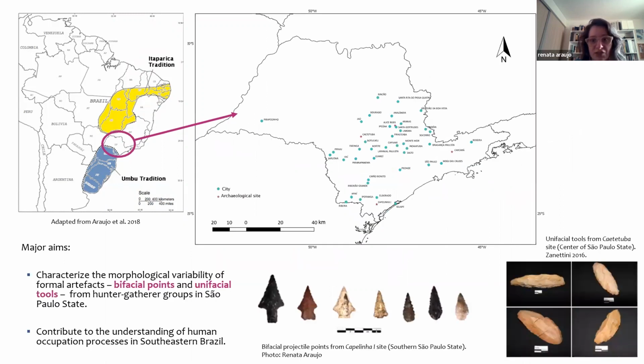The major aim of this research is to characterize the morphological variability of two classes of formal lithic artifacts, bifacial points and unifacial tools of hunter-gatherer groups from São Paulo State, using two-dimension geometric morphometrics and traditional morphometrics. The idea is to better understand the processes of occupation of these human groups in the Brazilian Southeast during the Holocene, as well as to provide new insights and scientific evidence for questions related to the definition of archaeological cultures and frontiers in South American prehistory.